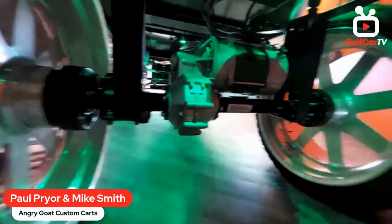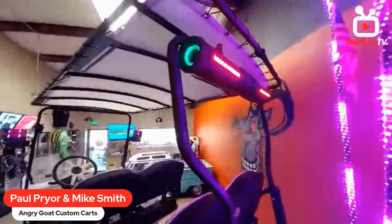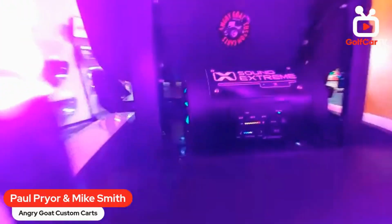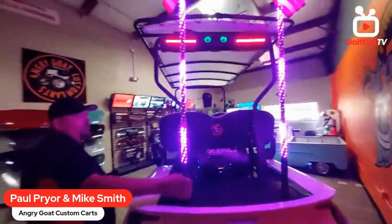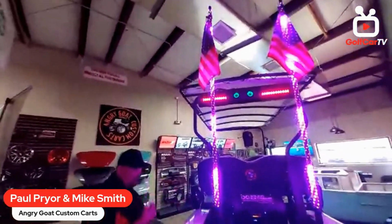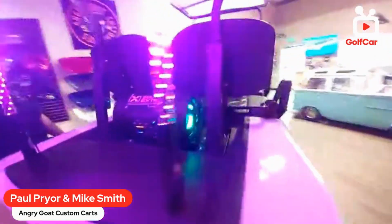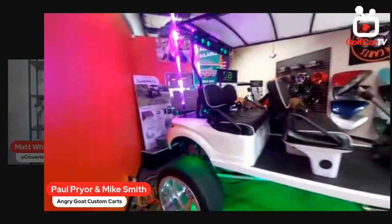We have a full 32-inch Eco X Gear soundbar. I think it's now Sound Extreme by Eco X Gear, along with their subwoofer, which rocks this thing pretty good, especially for what it is. We've got our lighted whip lights that obviously change colors and do all that stuff. It is also tagged and titled as LSV, so it's street legal. We drove this thing around on the streets. We take it to lunch. We go around town, and everybody looks at it and wonders what in the world that is that we're driving. I bet.